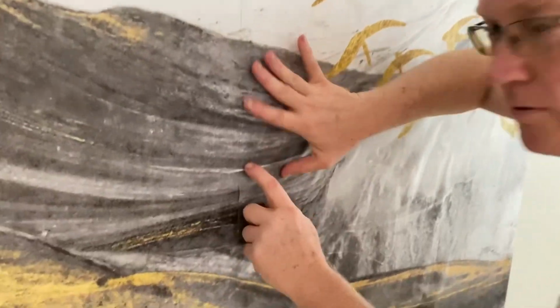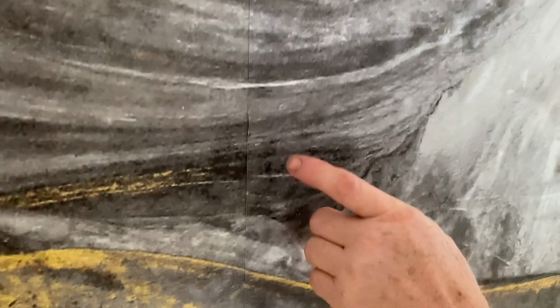Watch. Come on. See this white line? This is something, if you mess that up, you're in trouble. Customer's going to see it.